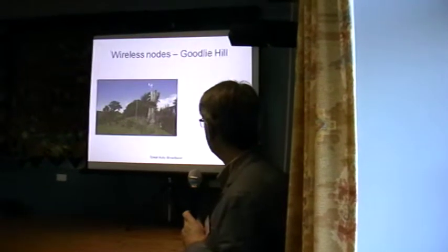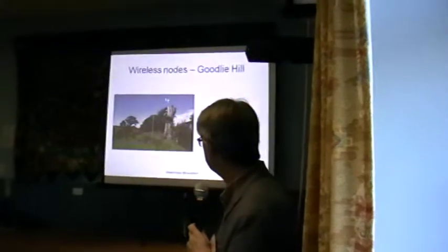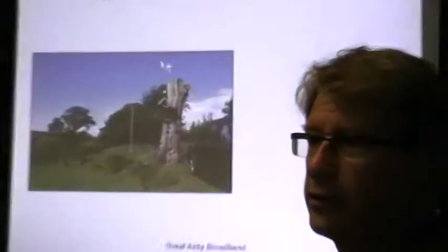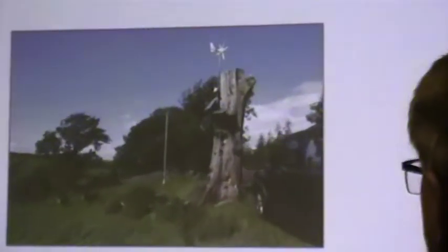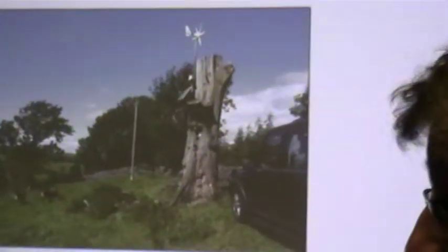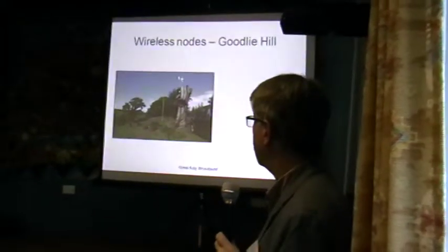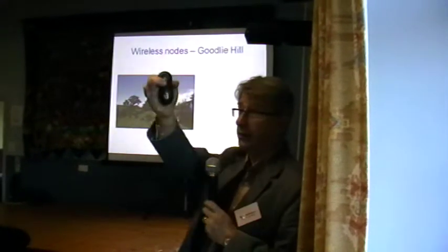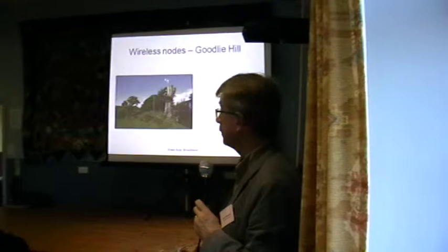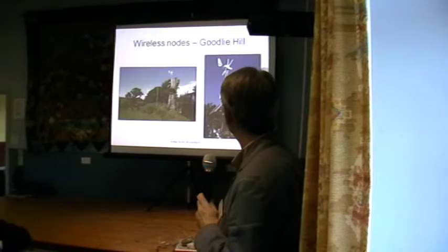Right, the other node that is of interest is the one at Goodley Hill, which, as you can probably work out, is what we call an off-grid installation. It doesn't use mains power, it uses solar and wind power, and between the two we managed to keep the battery charged up very well and run the mesh box. It's been running continuously since February of this year, when we added the wind turbine to the setup, and that's the one that feeds people at that end of the village who couldn't really connect in any other way. There's a closer view of it.